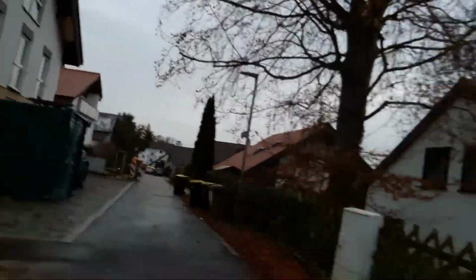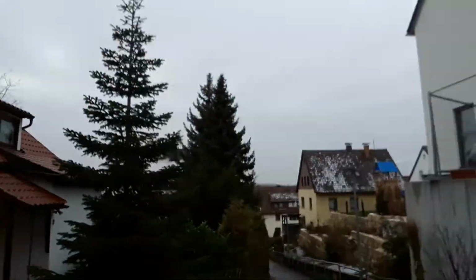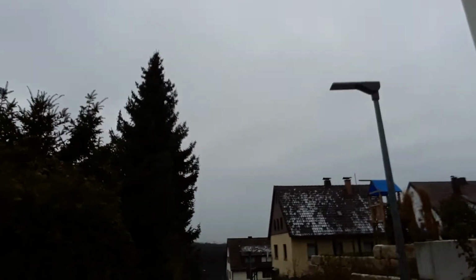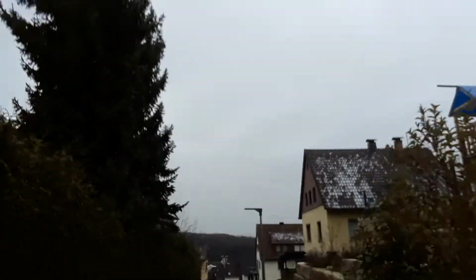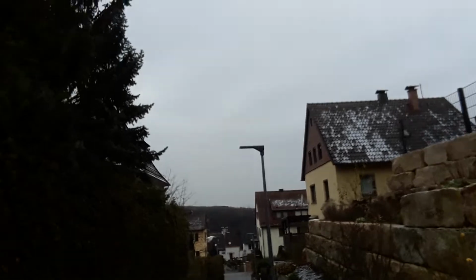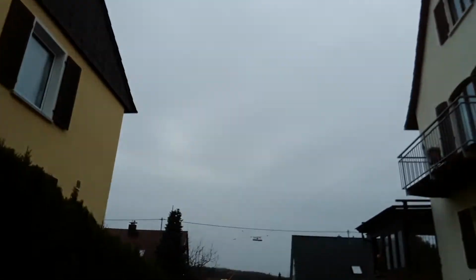From that end to the other end. Wow. So guys, here it's snowing. As you can see, it's snowing. It's -2 degrees. The houses here are so expensive. Like a house like this, it will cost you like £500,000.